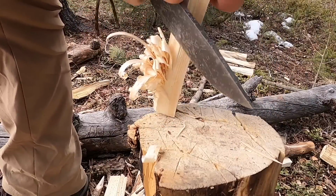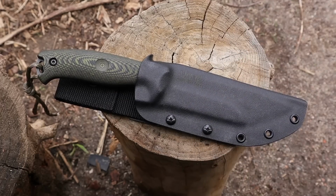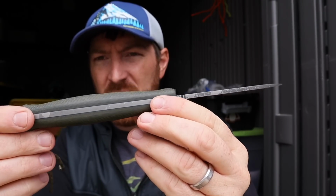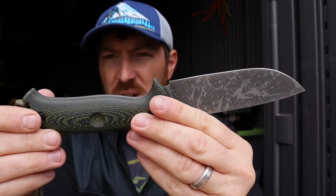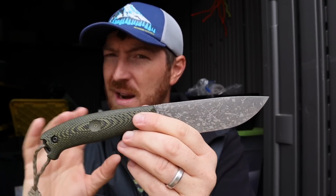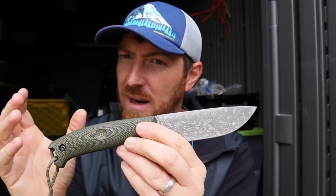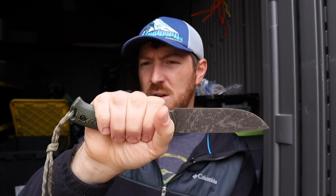One, you don't have to do any customization. You can get leather or Kydex sheaths out of the gate from the factory that work really well. It has contoured G10 handles that are very comfortable and fill out the hand very well. They have texturing on them. They don't create any hot spots. It really fills out the hand very nicely, and you don't have to get aftermarket handle scales or anything like that. And it doesn't have a choil.